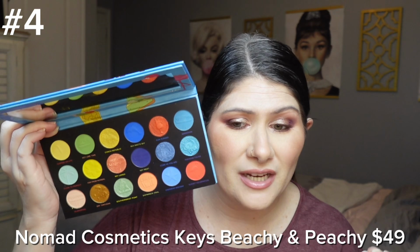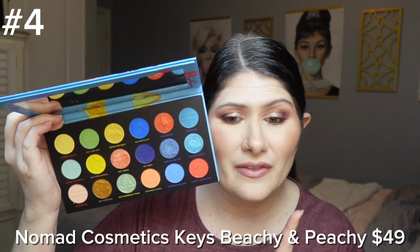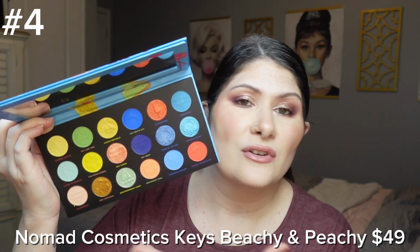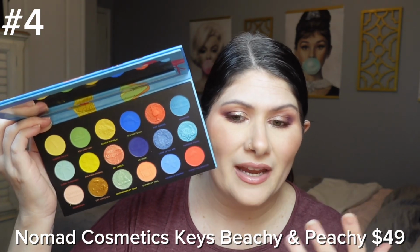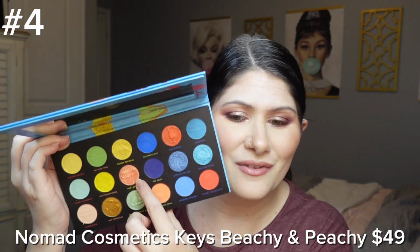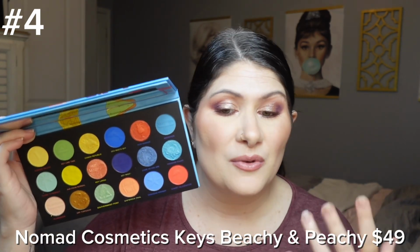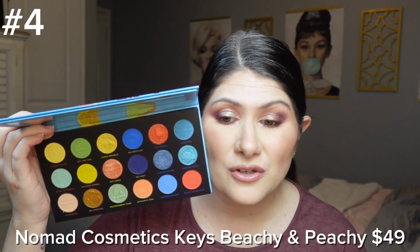This is another one of the ones where I did not get to every single shade. There's only one shade in this palette that I did not use, and it is this shade over here. I just never found a look that it went into. I kept going into this one for the outer corner and kept forgetting about this one, but this is absolutely beautiful. I love the theme of this. I love the color story of this. I think this might be my absolute favorite palette from the brand.